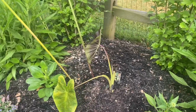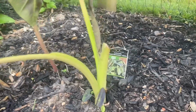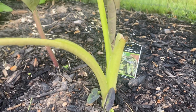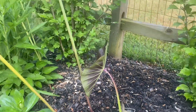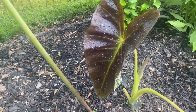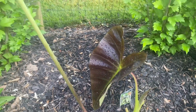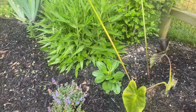This is an elephant ear. What is this? Royal Hawaiian Aloha. I have had these in some pots last year and they get beautiful purple, like greenish purple leaves. You can see on this side better. It'll get a lot bigger than this. You can see the rain on the leaves, the raindrops. Makes me so happy. More daisy.